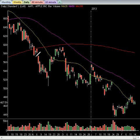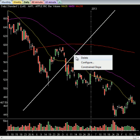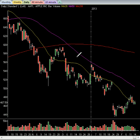If you look at the chart, the markets have gone like this, right? And then this Apple chart has gone this way. So they've really been going the opposite directions, which tells me if Apple can't get a bid in a good market, what's it going to do in a bad market?